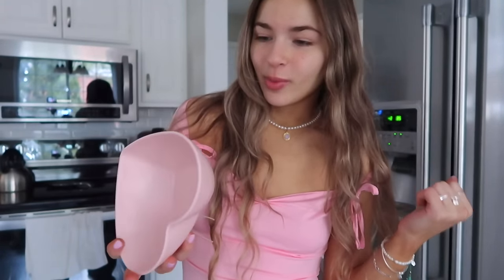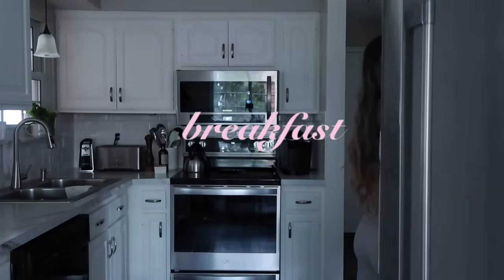Cute little bow shirt on, and I'm about to make breakfast. We're making a yogurt bowl as I always do, but I always eat strawberry yogurt, and it's pink, so it already goes with the video, so that's perfect. I have this really cute new bowl that I got at Target, and I was waiting to bring this out till my Valentine's video, but I feel like I need to use it for this video. It's the cutest bowl ever, so I'm using it.